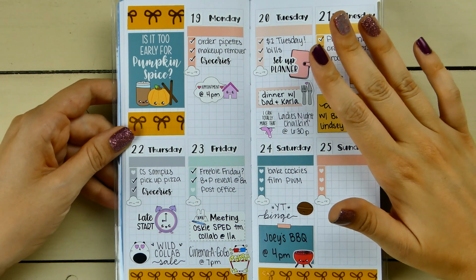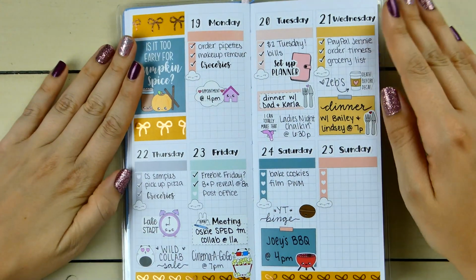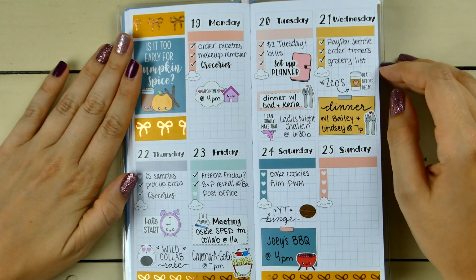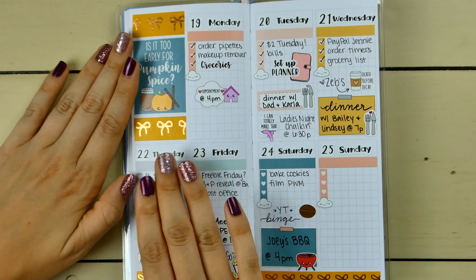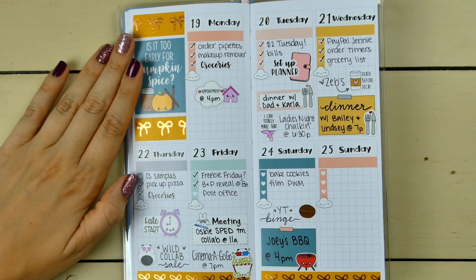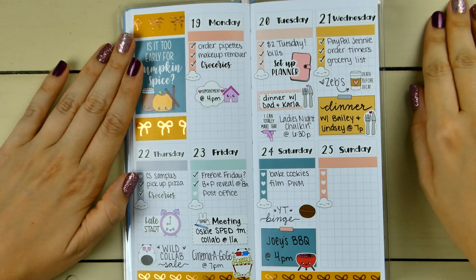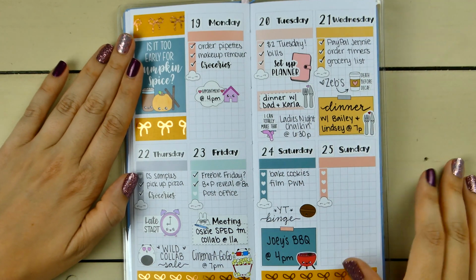I am trying to think of the best way to include my work stuff and my home stuff, because this is my traveling planner. If I'm going to appointments, I want to be able to pull this out and see what I have going on at work that day. Like, I can't schedule a dentist appointment on a day that I may have a late work meeting, or, you know, honestly, that'd be vice versa.